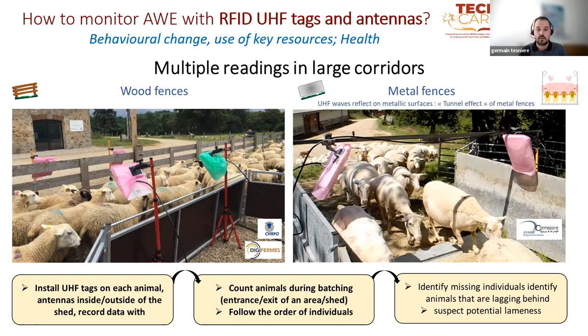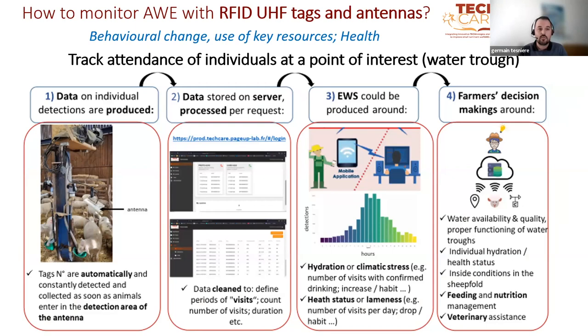This is a second example of a UHF use case with the same device installed above a point of interest. We'd like to track the antennas of individuals. So we are currently studying this use case as a frequentation of water trough by lambs and adults in the project. The tag, it's the same.